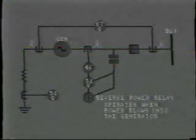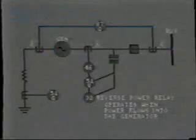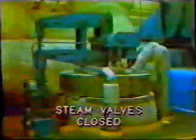Another backup relay typically installed on small generators is the reverse power relay. This relay will operate when power flows into the generator, attempting to drive it as a motor. But how could this occur? Well, a typical example could be the inadvertent closure of the turbine steam control valves during load reduction.